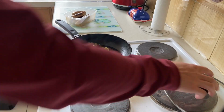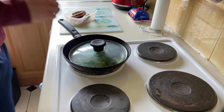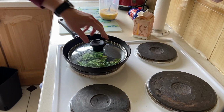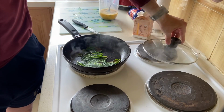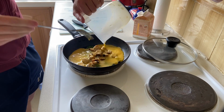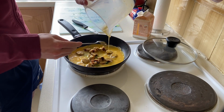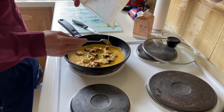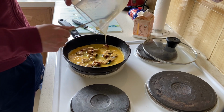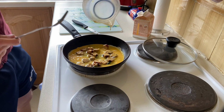Alright guys, so I'm just going to take you through my breakfast today. I've just taken a handful of spinach and thrown it onto a pan, a little bit of seasoning, and then I've just put a pan lid on top just to wilt the spinach, just so it tastes a wee bit nicer. Next then I've got 2 eggs, 2 turkey sausages and 500 mils of egg whites. I've just mixed that up in a mixing bowl, or even a jug will do.